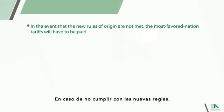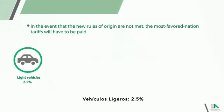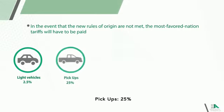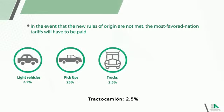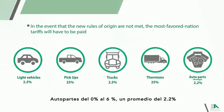In the event that the new rules of origin are not met, the most favored nation's tariffs will have to be paid: 2.5% light vehicles, 25% pickups, 2.5% trucks, 25% Thorntons, 2.2% average auto parts.